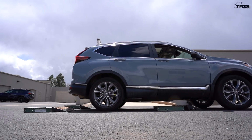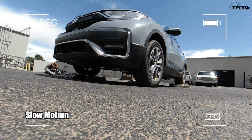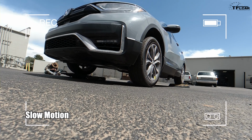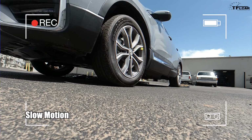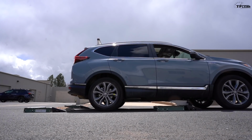Oh, not bad at all. We were able to get out of the 3-wheeled slip test. It did take some throttle though.